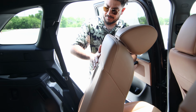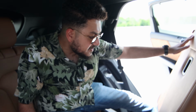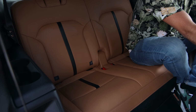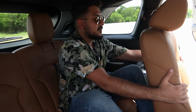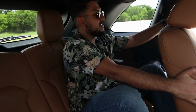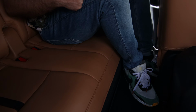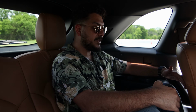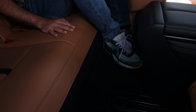All right, let's go ahead and hop into the third row seat space of the CX-90. Man, I really like the finish on these seats. Not only do they look good, they're pretty plush. So, legroom, definitely limited, especially down by your feet in this one. You know, my knees have a little bit of wiggle room, but my feet are kind of struggling. You do have a little bit of room over here, so you could still fit adults back here.